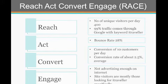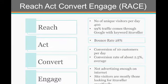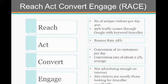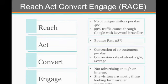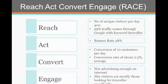The ability to make the visitors act on the website depends on the site quality and whether the visitors are able to find interesting content on the website or not, and also on the landing page quality. And this is usually measured by bounce rate. Bounce rate is the percentage of people who go away from the website after browsing through just one page. A bounce rate of 30% or less is considered very good in digital marketing, and iTraveler's 28% is certainly very good for its type of website.